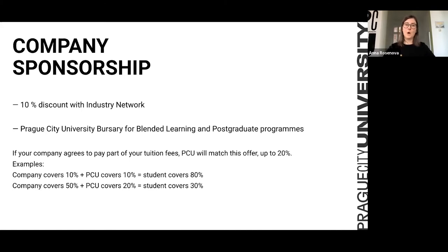In addition to that, we have opened a bursary program for all blended learning and postgraduate applicants. So if your company agrees to pay part of your tuition fees, PCU will match this offer up to 20%. So to give you an example, if your company covers 10% of your tuition, because it's in their interest that you gain an education, PCU will cover 10% and you will cover the remaining 80%.